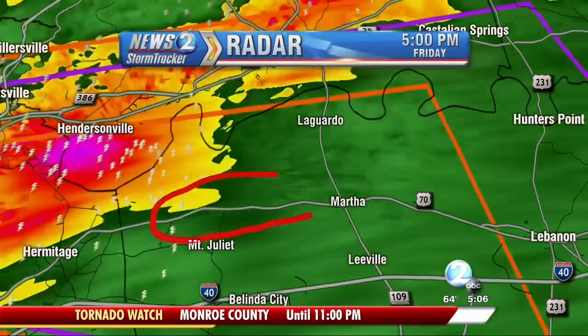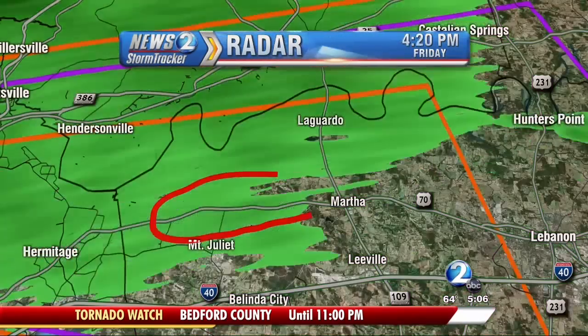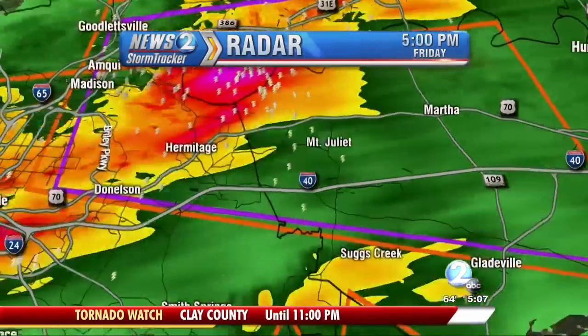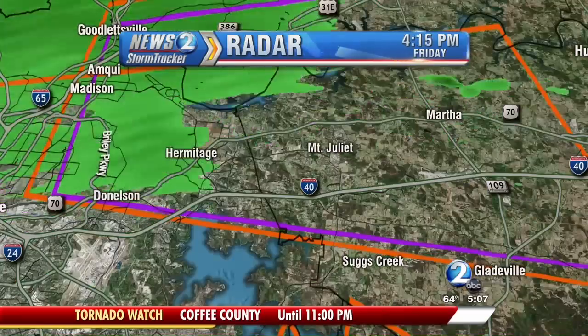Hoping my family is in their safe location at this point in time as well, because that's very close. The Hermitage area getting hit with some very heavy rains at this time as well. It looks like the heaviest part of that cell is north of you, but you're under the tornado warning too, and certainly under a severe thunderstorm warning.